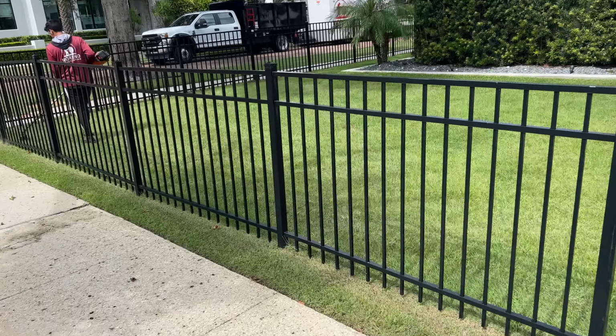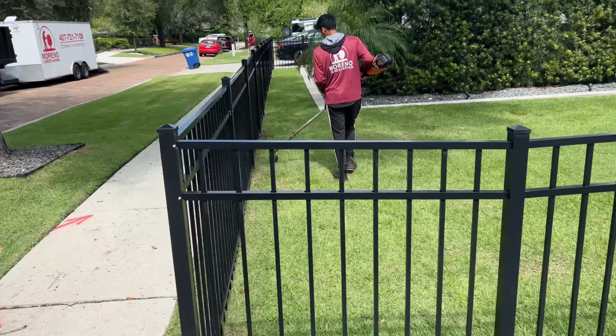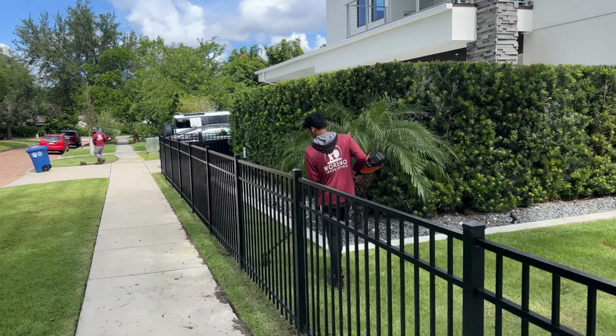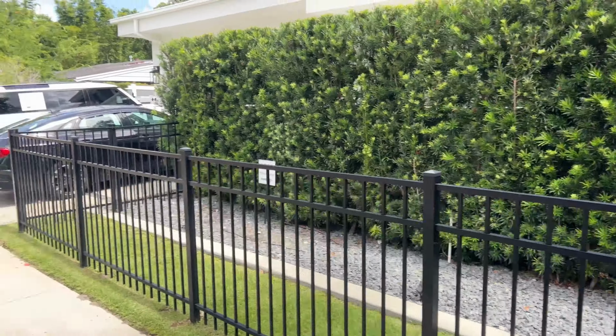Alright, so we're wrapping up this one. We just took lunch and we started this. This is one of our smaller properties. But that's it. Alright, see you at the next one.